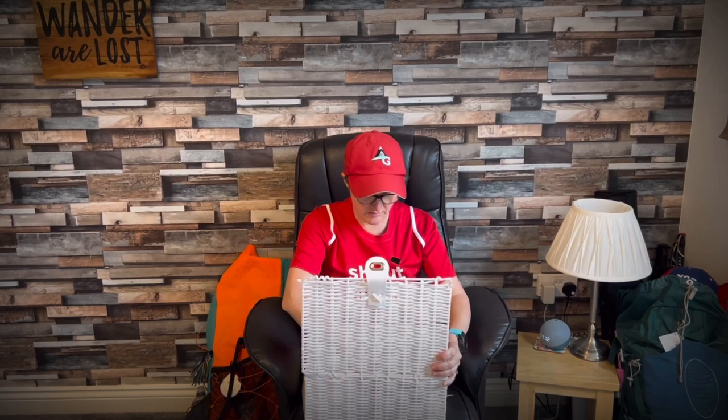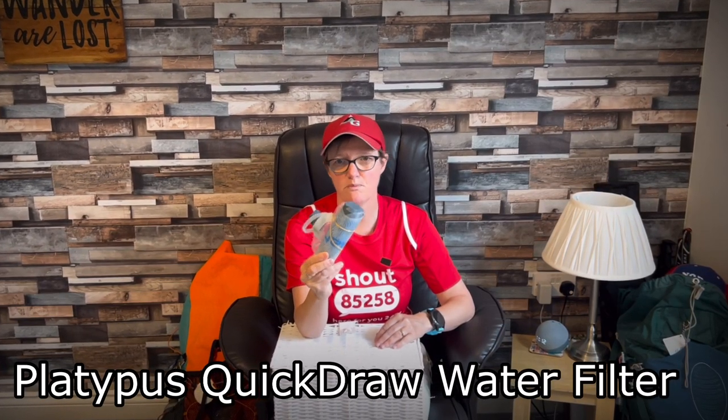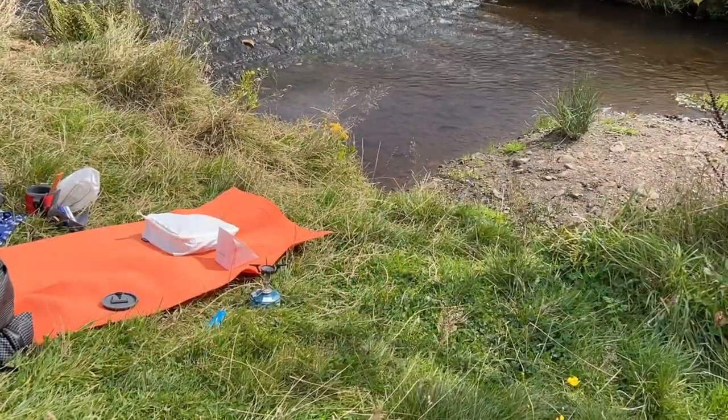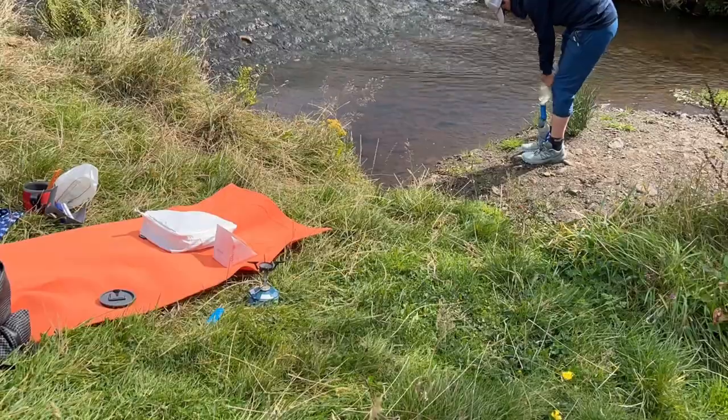Okay, so my very last one is something I've had for a while but haven't been using, which is the new Platypus Quick Draw filter. I've always used the B3, but this weekend was the first time I actually used it properly. So I've been away and did some wild camping this weekend, and yes, I absolutely love this one. It's quite quick, easy to use, and the flow rate is really good.